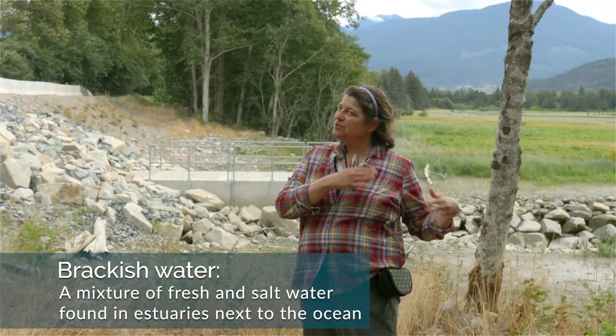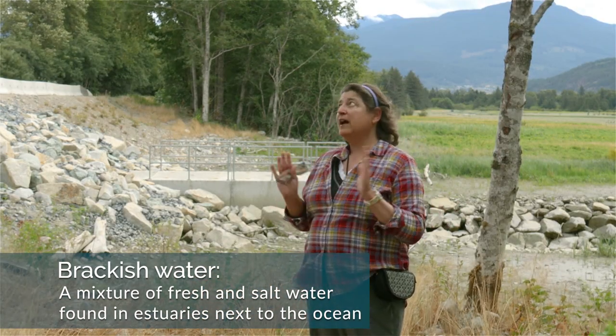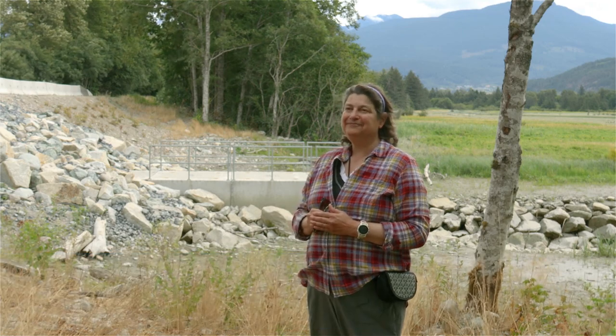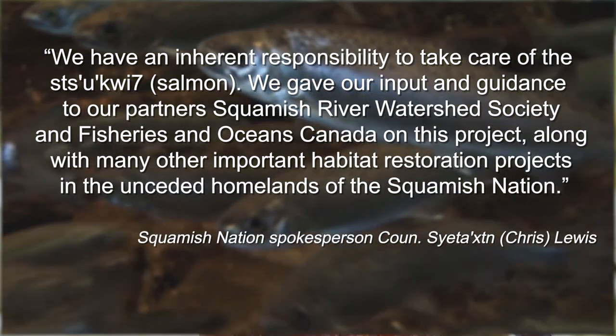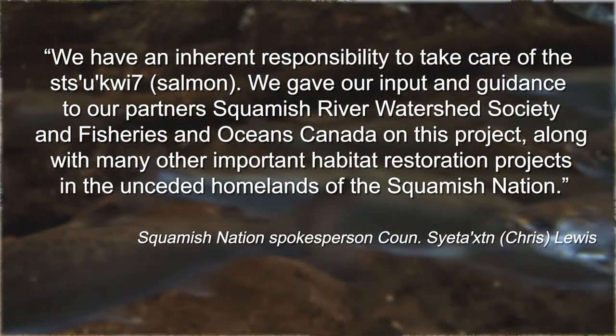Having that resting period in the brackish waters of the estuary before they hit Howe Sound in the Salish Sea will vastly improve their survival. We've had the good fortune to really be engaged at all levels with Indigenous knowledge. It is all part of Squamish Nation reconciliation.